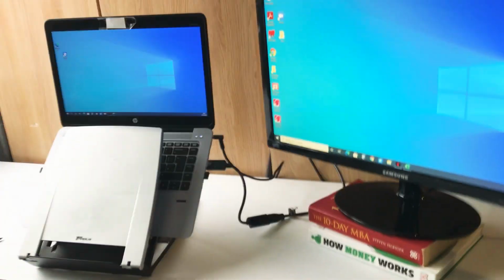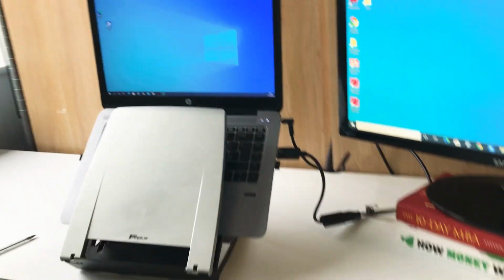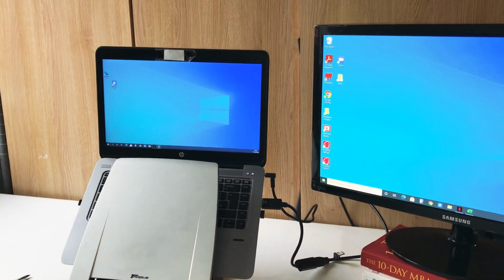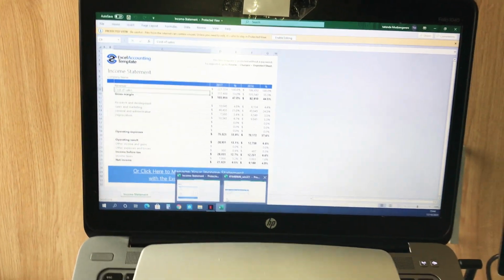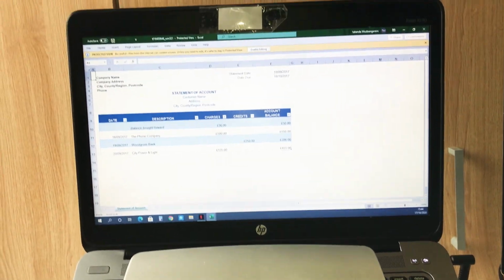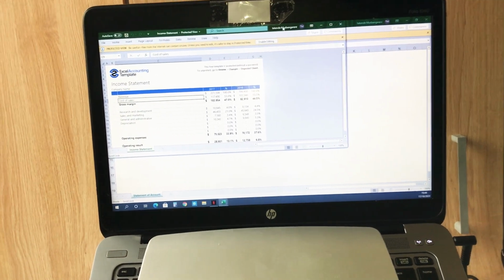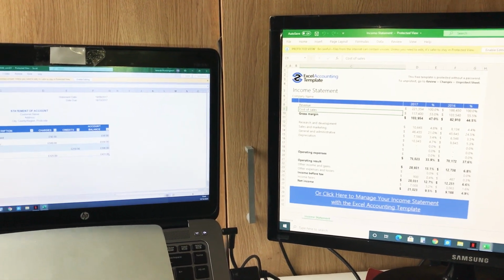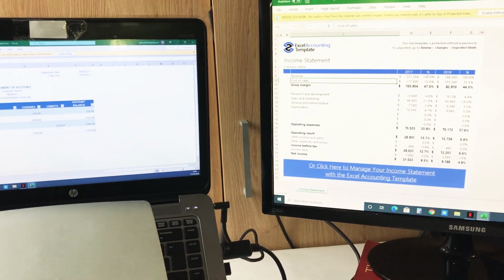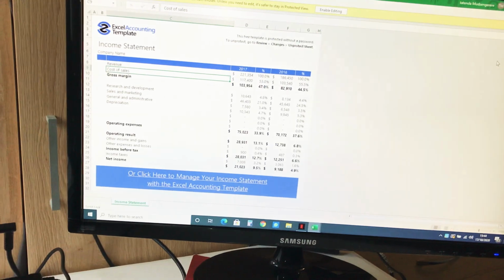And another thing, maybe just to show you how useful it is, I've downloaded some random Excel documents, as you can see. So that's what you can see from my laptop screen. And what I'm going to do is I'm going to move this onto this screen. And now you can see I can view both documents on either side, and that's quite useful.